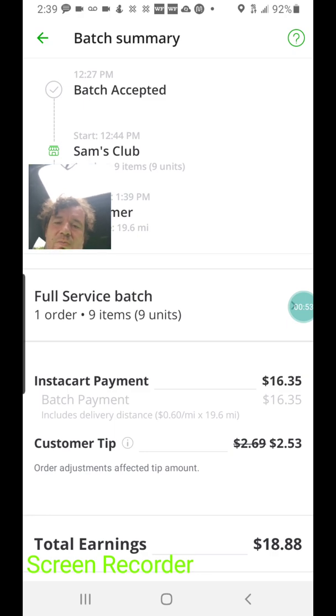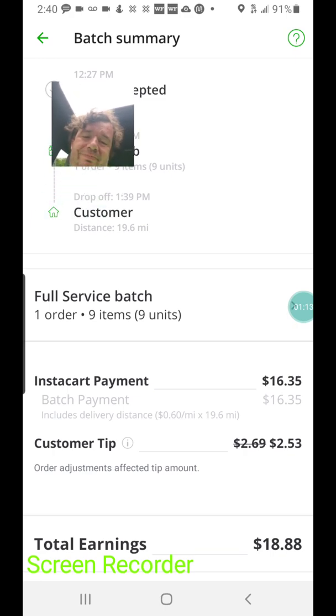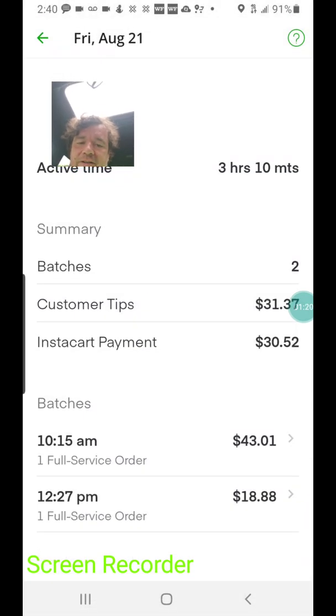Yeah, the tip is weak for the amount of distance I drove. Especially when the person owns a nice place. Yeah, if you're in a ritzy area, $2. But I took it because it's 9 items too, so I don't know. Not a big deal.